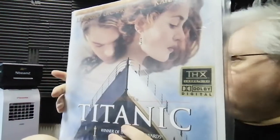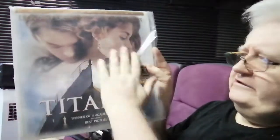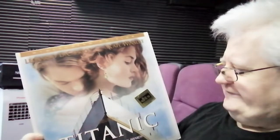First pressing would have been the AC3. And look at that artwork. Now look at the size of it. I mean, it's just Titanic artwork. Later, I think this was a couple of years ago, I picked up a DTS pressing rather cheaply.